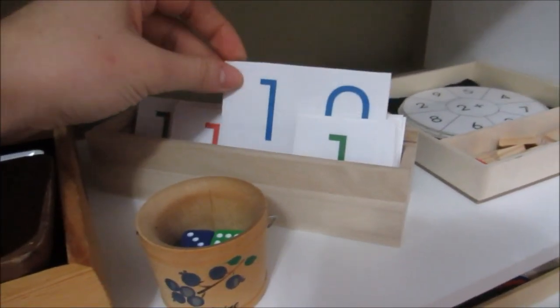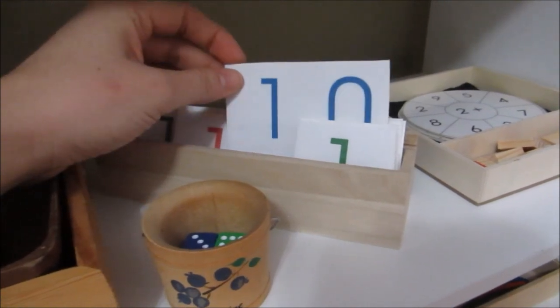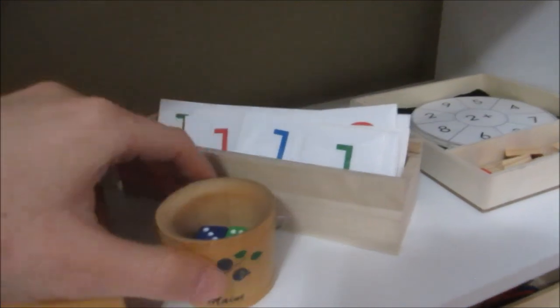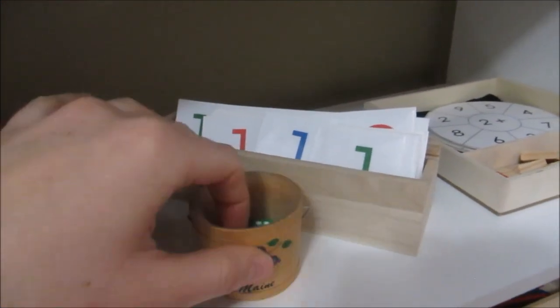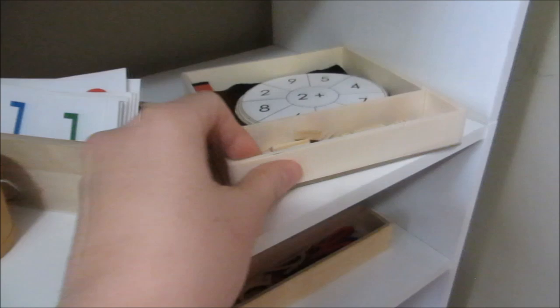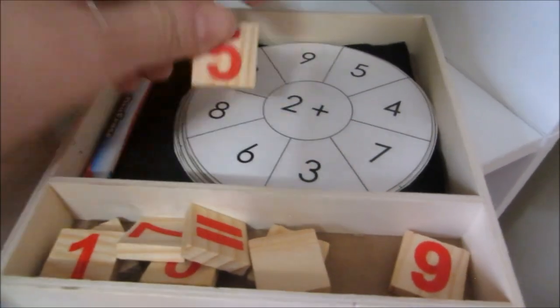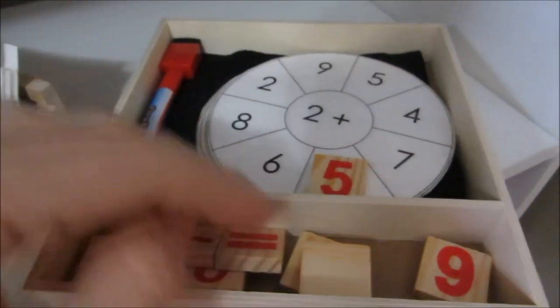These cards are Montessori principles. So here are the tens, the hundreds, and the 1,000. And I have dice for each of the colors, and we play games with that. These are some math facts, so she has to add them up. Like 2 plus 3 is 5, and she'll put a number here.